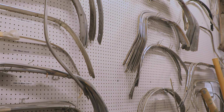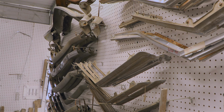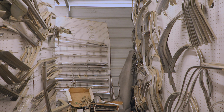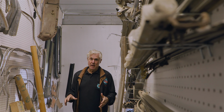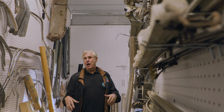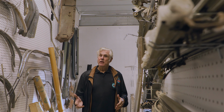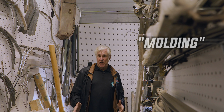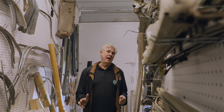We've got fender skirt moldings on this side right here, and we've got hood lip moldings starting around 1953 over on this side going up into the 80s. And if you either email us, text us, any form of social media and say that you've seen this video, just use the word molding and we will go on a special hunt in our warehouse for that piece of trim that you need to finish off your Cadillac.